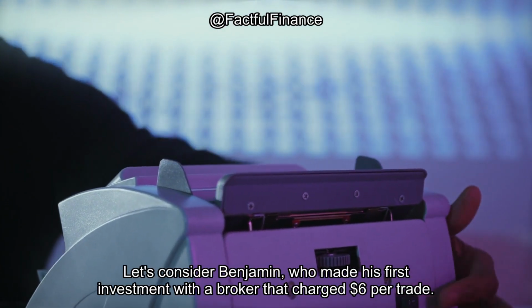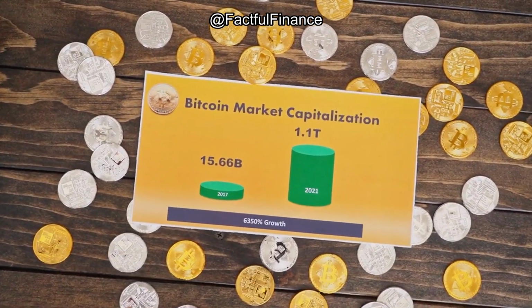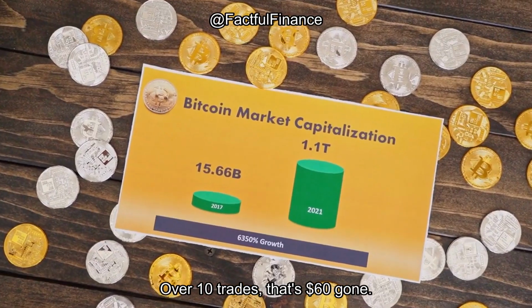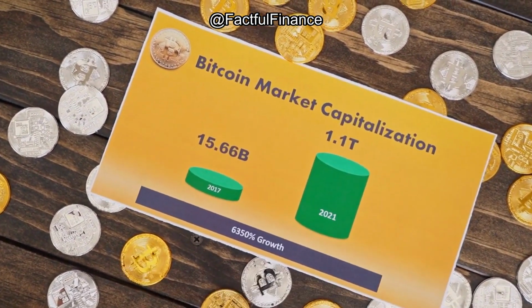Let's consider Benjamin, who made his first investment with a broker that charged $6 per trade. Over 10 trades, that's $60 gone. If he'd gone with a no-fee option, he could have invested that money elsewhere.